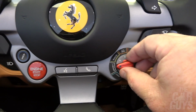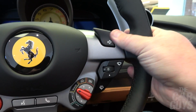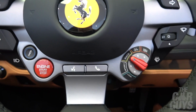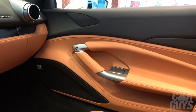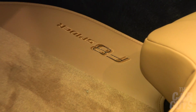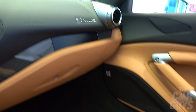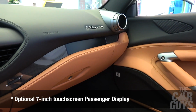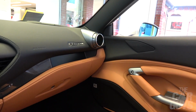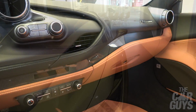Switches from the GTC4 Lusso, improved indicator stalks. Wheel itself feels a little bit smaller. It's a lovely tan interior on this car, and look at those carpets. Unbelievable. Check out those carpets. This car has the passenger display. It's got a very subtle bit of carbon fibre running through the dashboard.